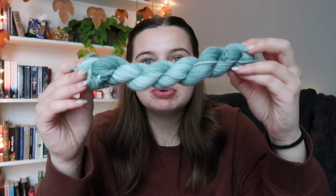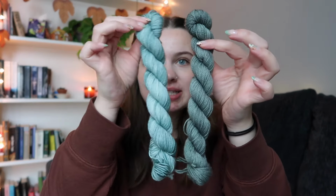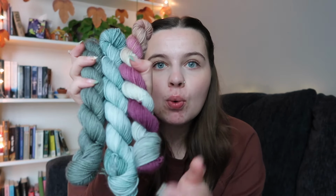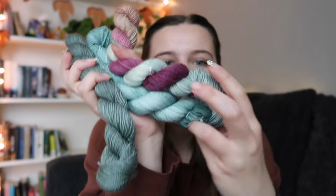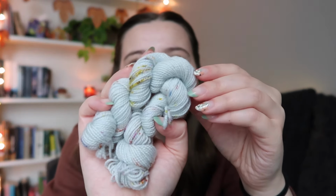So I was able to get this mini skein, which is perfect because it's like a lighter version of this one. It's like a perfect color match for the colors that are in this skein. It just matches so perfectly, and it doesn't show up perfectly on camera, but the colors are basically exact. So that was great. And then I was able to find this lovely speckled blue. It's getting blown out for some reason.